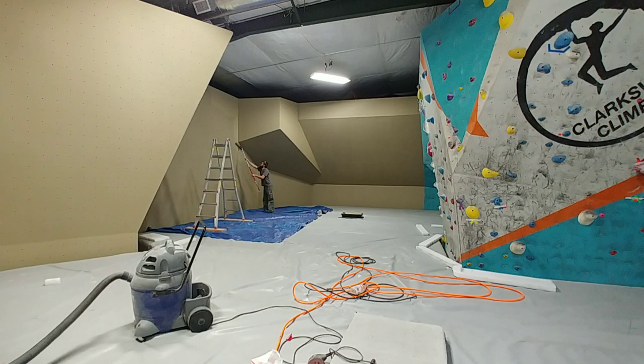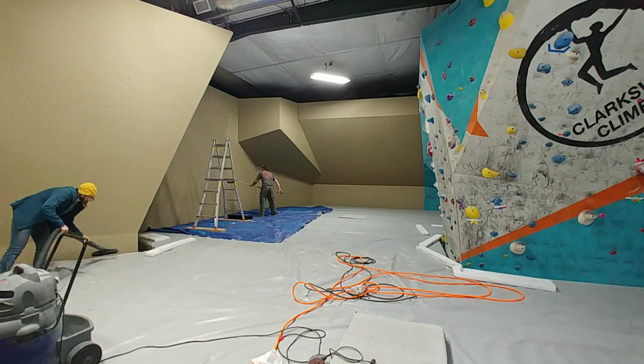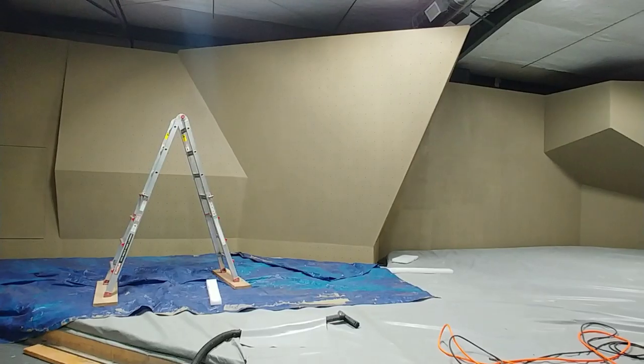I need to go back through now and lock all of these grains in with the paint that we're using as the primer, so we can get that a minimum of two coats to lock in those grains.